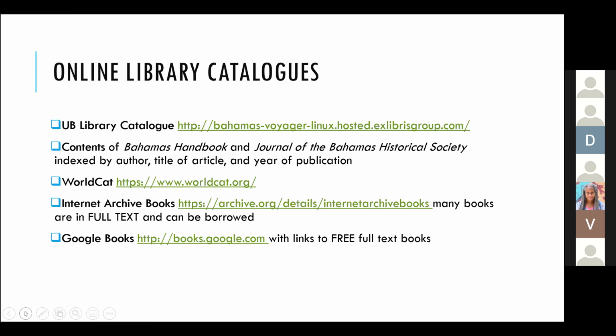When you search it, you can filter to only the Bahamian collection to see what books are of Bahamian interest, or search only the word Bahamas, and you'll be amazed that there are thousands and thousands of books with the keyword Bahamas or with the word Bahamas in the title.